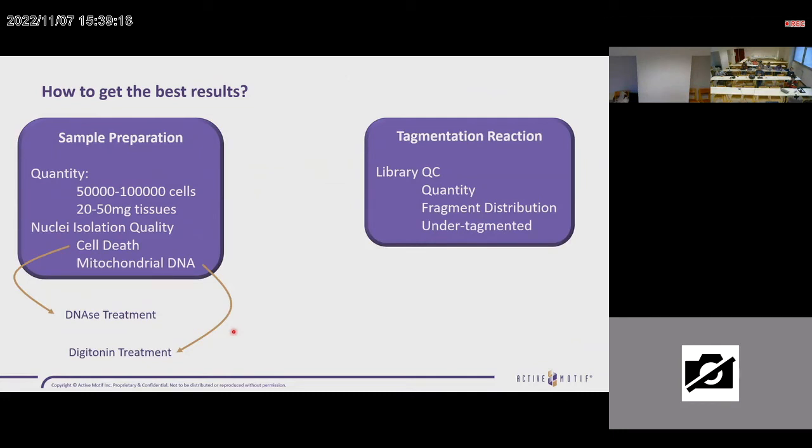And also the quantities that you are supposed to have. So if everything goes perfectly in your experiment, you are supposed to obtain between 400 and 600 nanograms of library, okay, after amplification.